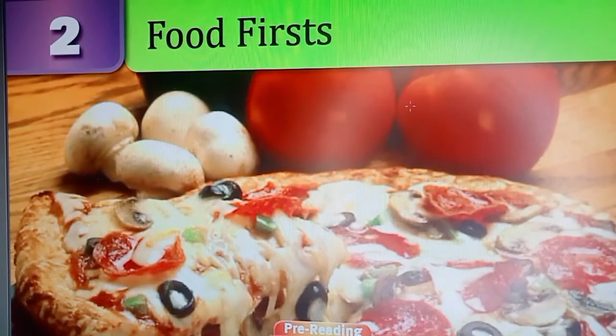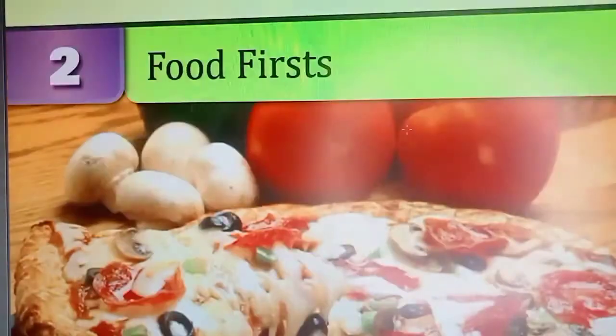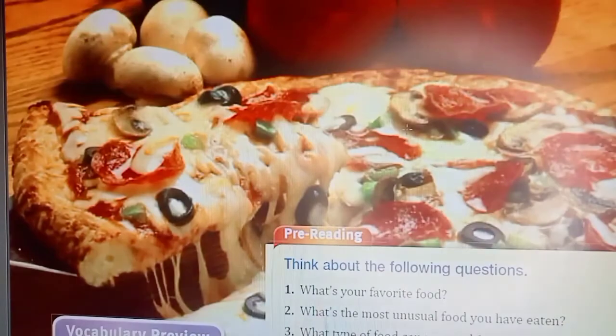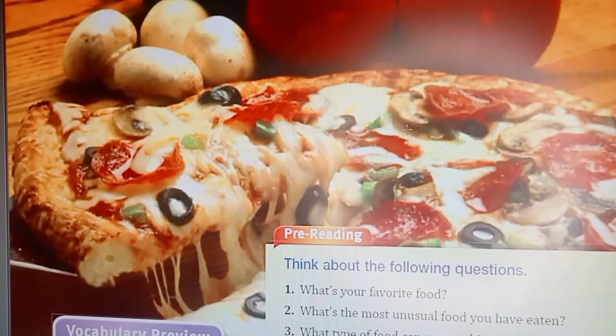Today we are going to talk about Unit 2 of a reading challenge book, which tells us about food. First, look at this picture carefully. What can you see? I can see some food. That's right.